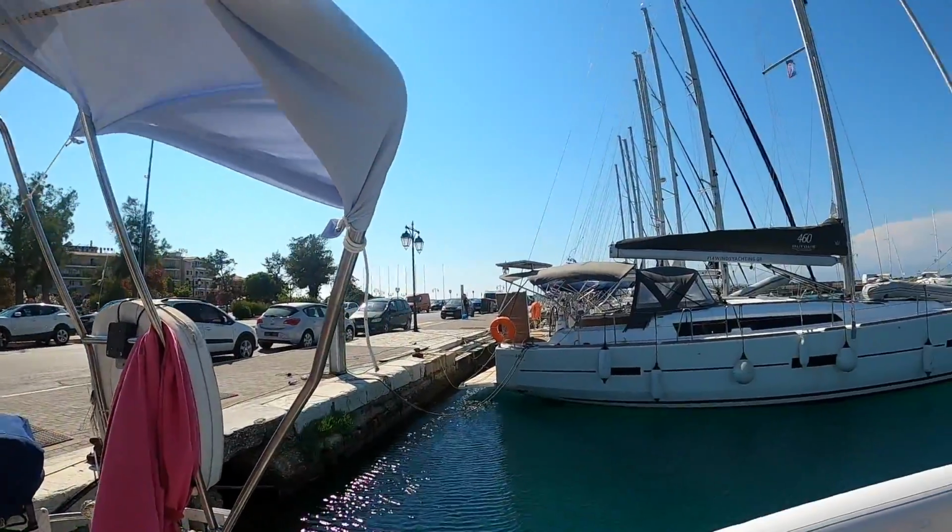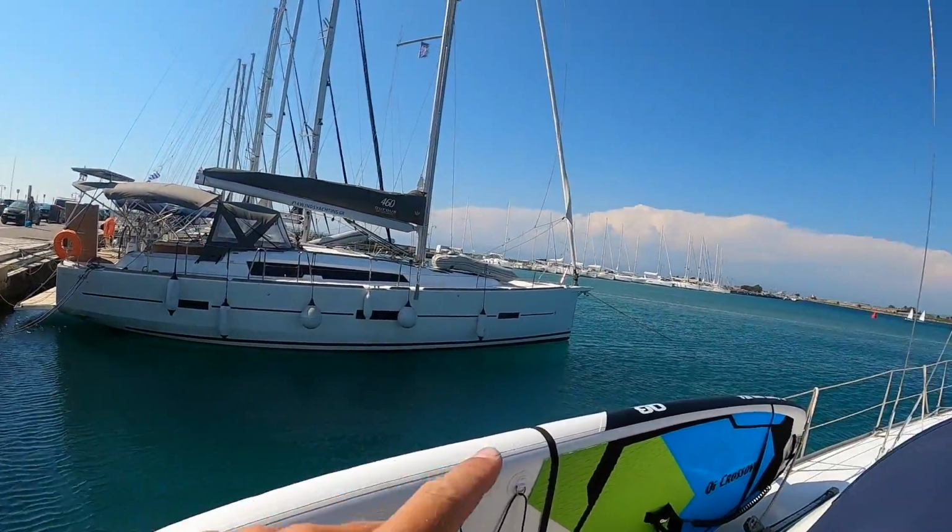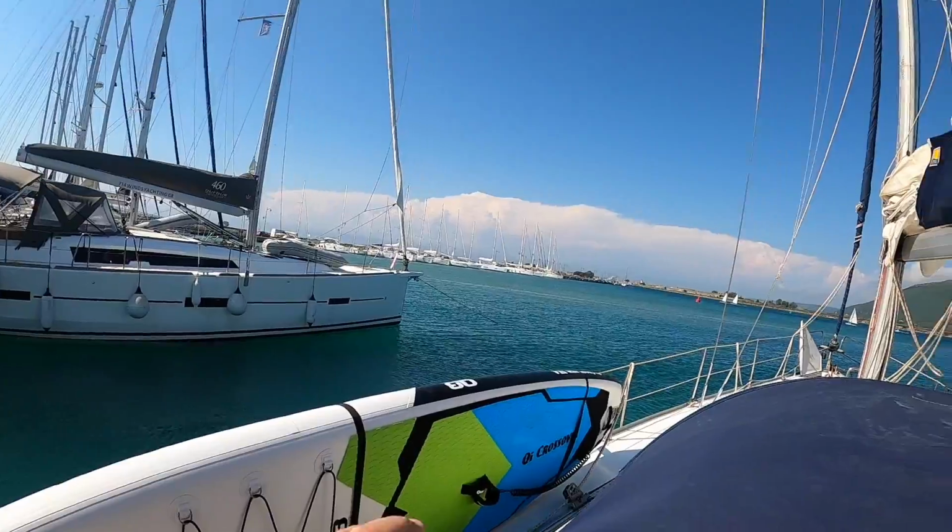So we're now in Lefkada, and the way people moor here is stern to, which for those who don't know is with the stern of the boat to the quay, and you run 2 lines on, and at the front you've got your anchor down there.